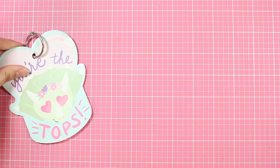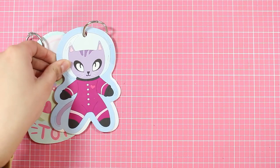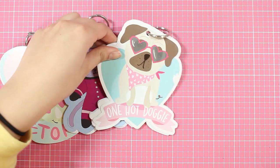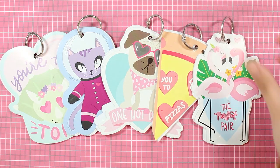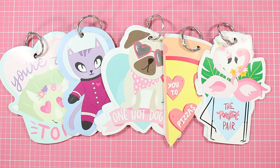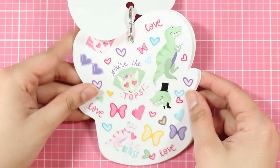My final sticker booklets are from, you guessed it, Michael's during Valentine's Day. I thought these were really cute with the little binder rings. I thought about selling stickers like that, but I felt like because of the small metal ring, it would be a bit of a hassle. So I'm not sure. What do you guys think?